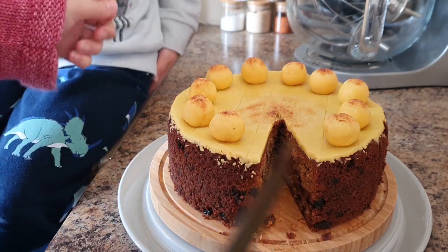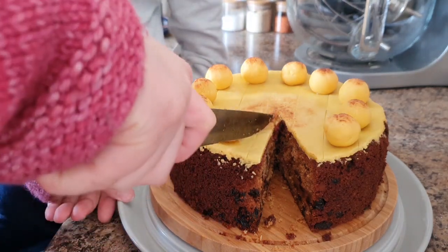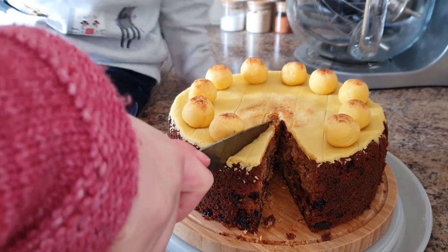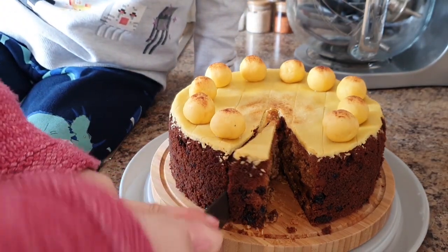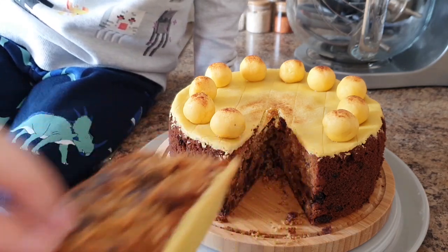But anyway, we're all about to play a game, and I'm going to cut a couple of slices of this for everybody apart from the little cake thief, the not so little cake thief, who's already had a slice, to have while we play our game.